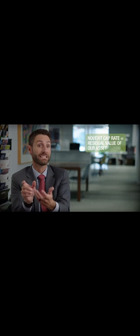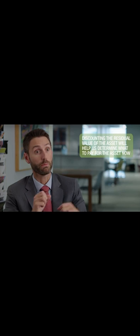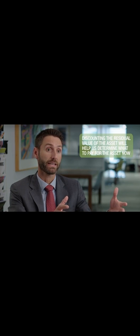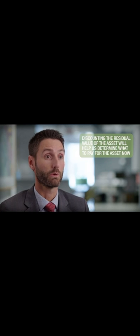So if we think about how we determine what we sell the real estate for at the end of our hold, we have to look to 1 year past our hold period, so the 11th year of cash flows. We look to the net operating income of that year, and we divide it by the exit cap rate to get to the residual value of our asset. So that residual value, coupled with our operating cash flows, is what we will then discount back to the present value to determine what we pay for the real estate.